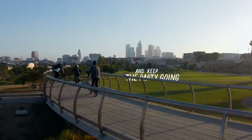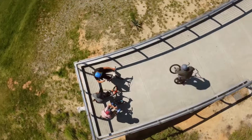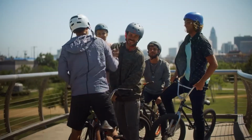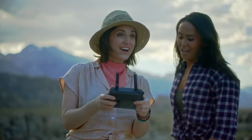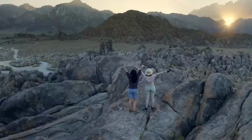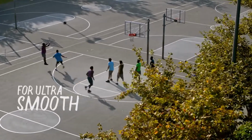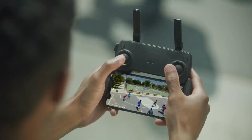The Mavic Mini is also very competent. Just as on the Mini 2, there is no object tracking or ActiveTrack function, but if you are just wanting to take your first steps in aerial photography or video, the Mavic Mini is a great choice. We'll also keep a close eye on the price tag.